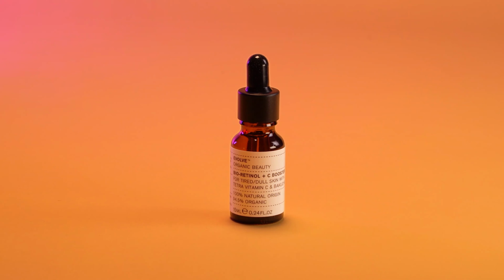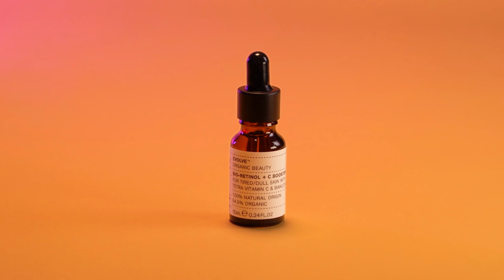Evolve Bio Retinol Plus C Booster, a form of vitamin A, can increase the skin's sensitivity to sunlight and therefore is easier to incorporate into your skincare regime during the darker months. Retinol promotes cell turnover and regulates oil flow. If you are going to use a retinol, start slowly so your skin can build up a tolerance to it and work your way up from there.